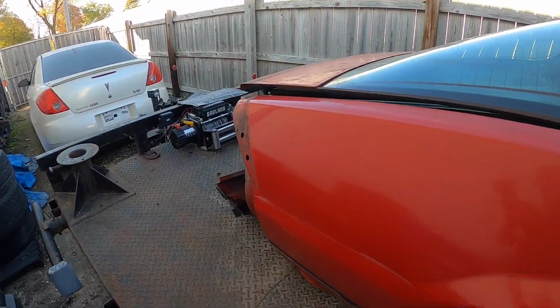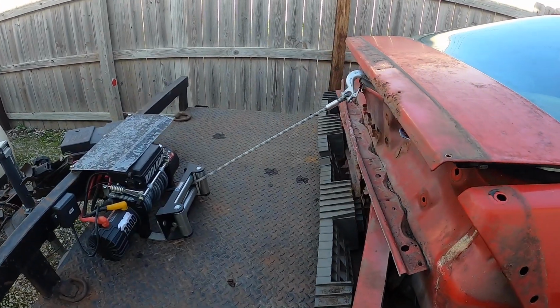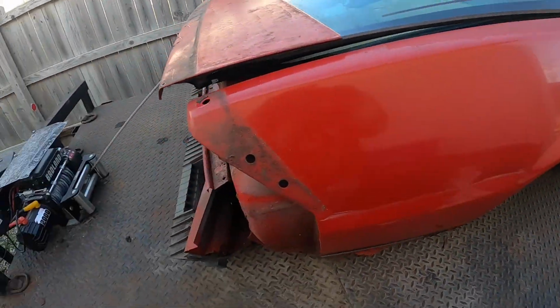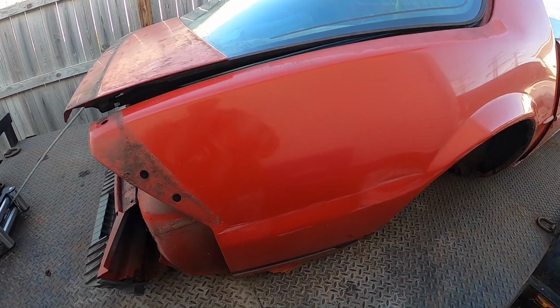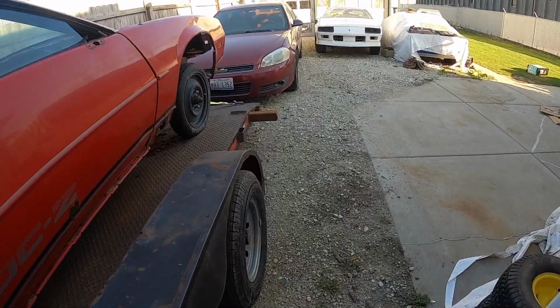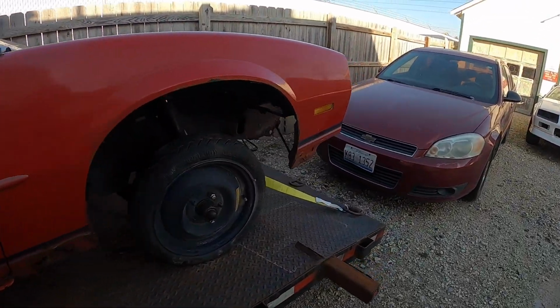I had it here, and I don't know how the hell that happened, but somehow that strap came loose. So if I would have took off too quick, this thing could have slid off the back of the trailer, but I highly doubt it because it was a pain in the ass to get it up here.